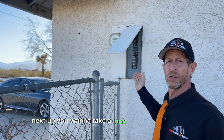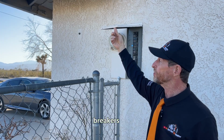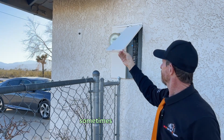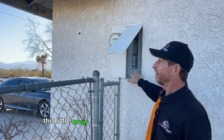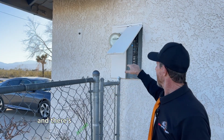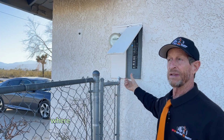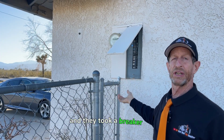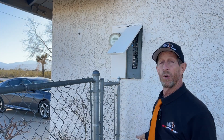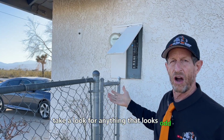Next up, you want to take a look in the electrical panel. What you're looking for is where the circuit breakers are. Are things labeled? Does anything look hokey? Sometimes you'll find this little cover will have sections cut out of it, and there's access in there to see the wires, to touch the wires, where maybe there used to be a breaker and they took a breaker out, or maybe it'll look like something funny's been added and then some kind of wiring or conduit coming out of there. Take a look for anything that looks odd.